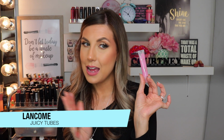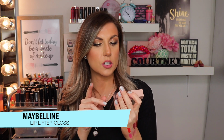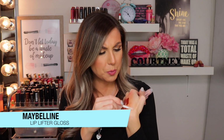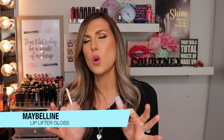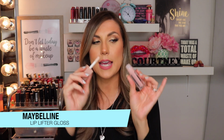And then for lip gloss too, I really enjoyed the Lancome Juicy Tubes. They came back. They made a comeback. I also really enjoyed these from Maybelline for the lip gloss. This is the Lip Lifter Gloss with hyaluronic acid. They came in a whole bunch of different shades, but these are like the most beautiful lip glosses. They just look so hydrating on the lips. They look so luscious. They feel really nice. I like the applicator. I like the packaging. So these were definitely a hit for me throughout the season.